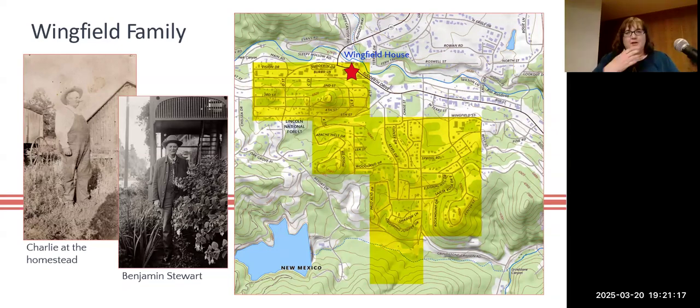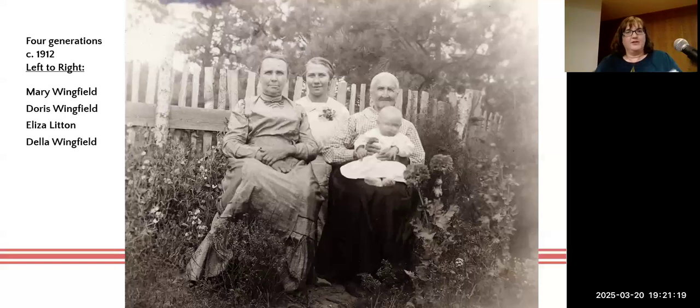So here's an example of one of those photos. We actually have 4 generations here. Mary's on the left, and Eliza, her mother, is on the right. Doris is Mary's daughter, and then the little baby is Ike Wingfield's daughter Della. So you have great grandmother down to the baby there.